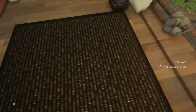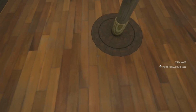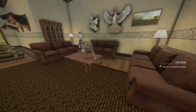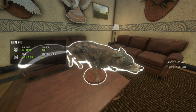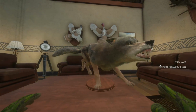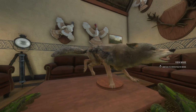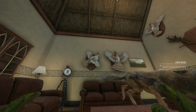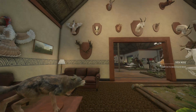Trying not to spoil anything before I actually get to where I want to show it to you. Okay, first we're going to go in here. And here we have a diamond Iberian wolf. It's actually a video of his takedown on my TikTok. And back there we've got matching light brown turkeys, 3 of them.